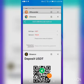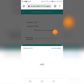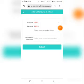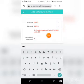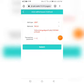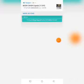As I've copied it, I go back to this website and input my address. Add type USDT, network TRC20. I paste my USDT TRC20 wallet address and input my transaction PIN. Having input my transaction password, I click on submit. That's done, so the next thing is to proceed with the withdrawal.